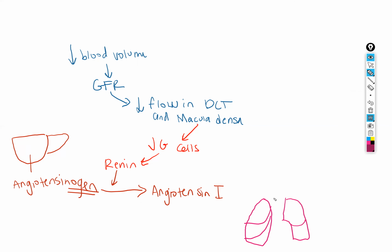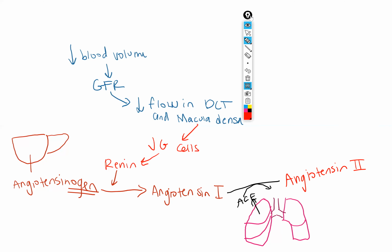And then we have lung involvement. And draw some bronchi here. There we go. And you might be wondering, what do the lungs have to do with this? Great question. The lungs are where angiotensin converting enzyme lives, and angiotensin converting enzyme does exactly what it sounds like it does. I'm trying to pick the right red here. It converts angiotensin 1 into angiotensin 2.